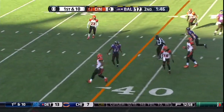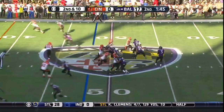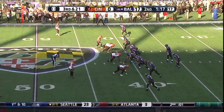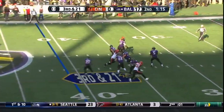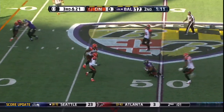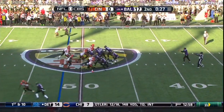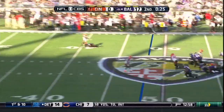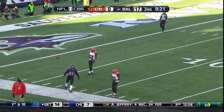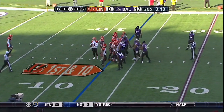Quick pass, incomplete. On the blitz, and down goes Flacco back before halftime. It's a 3rd and forever. 3rd and 21. Flacco throws to Rice out of the backfield, midfield, and forward to about... There's a shanked punt. Something bad happened. You will want that time back. Sky high, near sideline, floats out of bounds. Conservative Bengals team heading to the locker room down 17-zip.